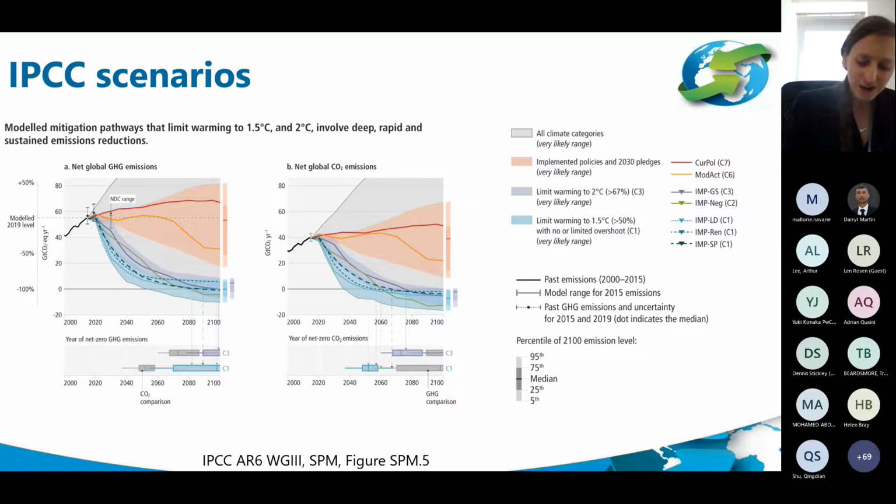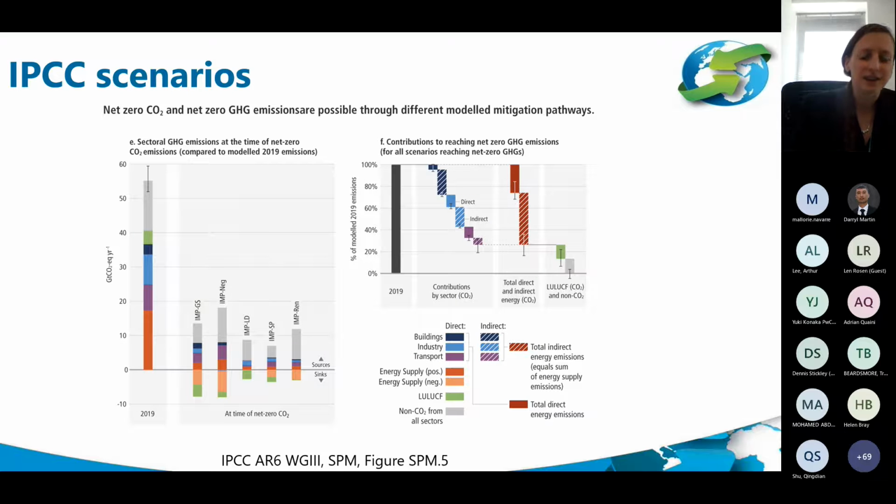So now over to the overview on CDR. Daryl has already told you about the importance of negative emissions in the IPCC scenarios, especially in the new Working Group 3 report for AR6. You can see here in the slides that negative emissions will be important for 1.5 degree and 2 degree scenarios. The IPCC in their scenarios also has several pathways. And you can see from the slide, especially the graph on the left side, that the amount of negative emissions can differ greatly among the pathways, and also the sectoral makeup of who contributes to those negative emissions can be different.